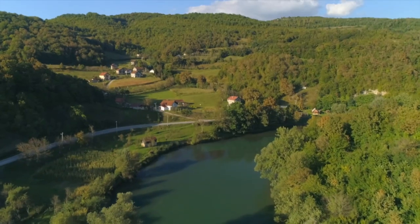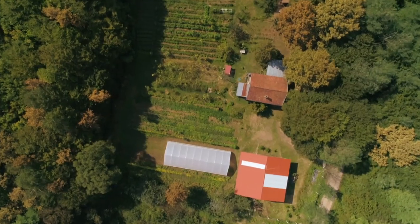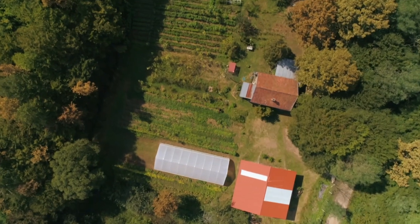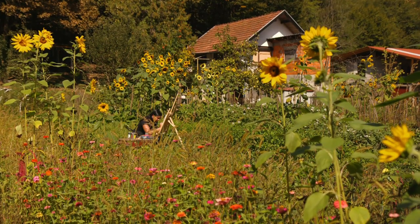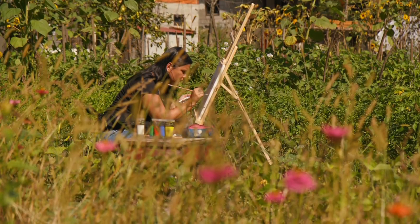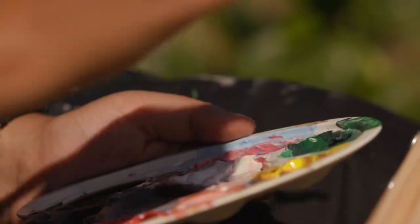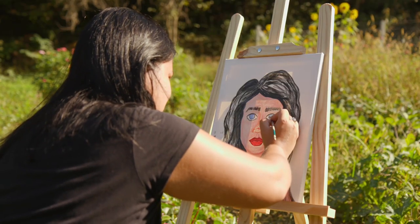Biba's garden is just 20 minutes from Banja Luka. Gorana studied graphic design, but she was not able to find a job in her studied profession. And when there's nothing that needs doing in the garden, she immerses herself in art.